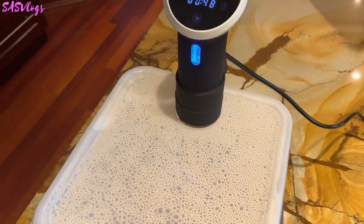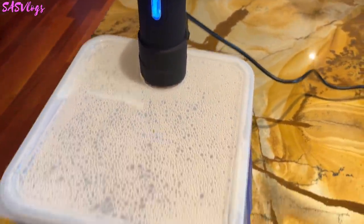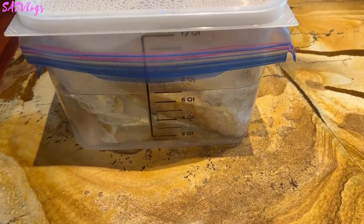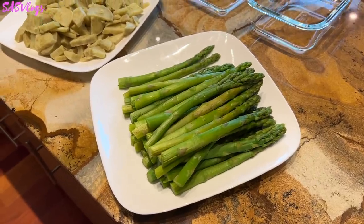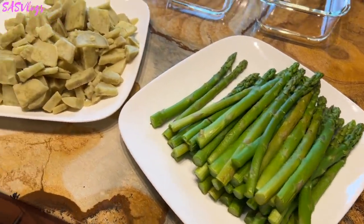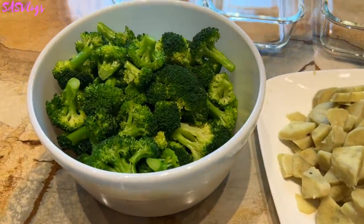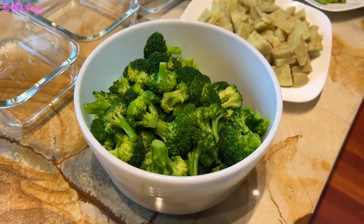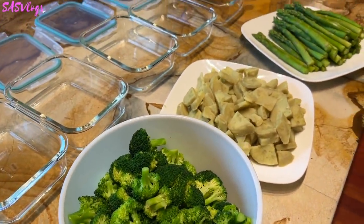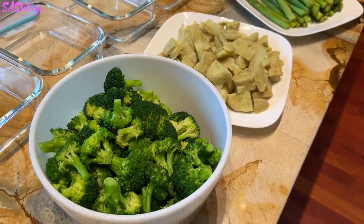Over here at the sous vide, it has 48 minutes left and it's at 160. So the chickens are still cooking in there and we pull it out in 48 minutes. Here's what we have so far. The asparagus, sweet potatoes slash yams. I don't know what the difference is, to tell you the truth. And the broccoli. And back here is all my glass dishes that I put them in. And we'll get to that after the chicken's done. That is about it for the veggies. I'm still waiting for the chicken.